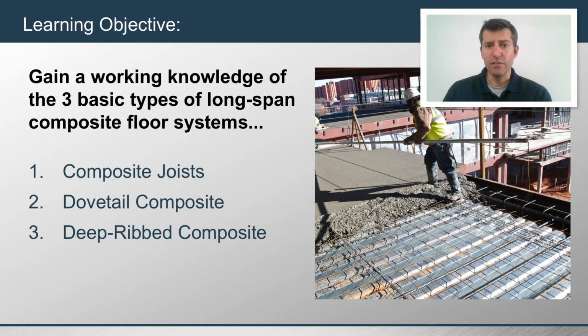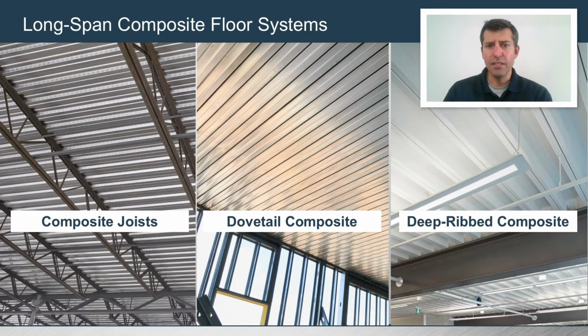The learning objectives for this short course are to gain a working knowledge of the three types of long-span composite floor systems that support multi-story design and construction: composite joists, dovetail composite, and deep-ribbed composite. Installation images of these three unique systems. This multi-story course applies to construction for both residential and commercial projects.